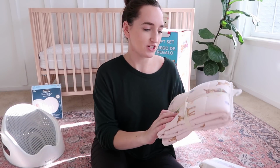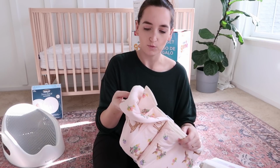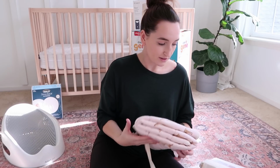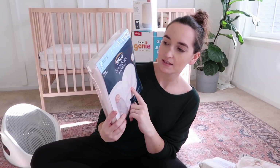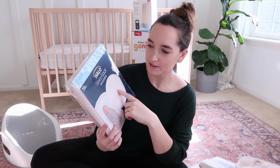I also got the matching blanket, reversible blanket. I really wanted this feel. It's a little bit on the warmer side. She will be born in February, which for where we are in Indiana is a very cold part of winter. And that is why I also got this Halo sleep sack swaddle. Try saying that. Sleep sack swaddle.